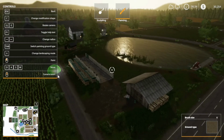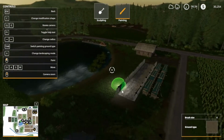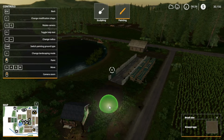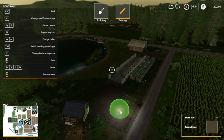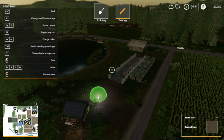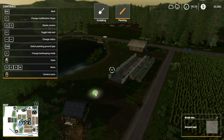Let's rotate the camera. Perfect. We'll get it kind of up over here like this. And what I'm going to do after I get this in is add some different colors in there. Let's take a look at where is it? Tab, ground type. We actually want to change the radius. I want to make that really, really small really quick here. No, that's not what I want.